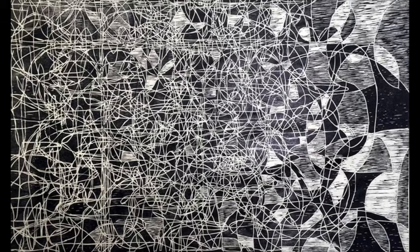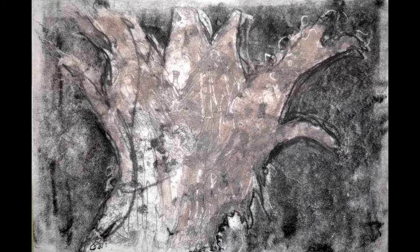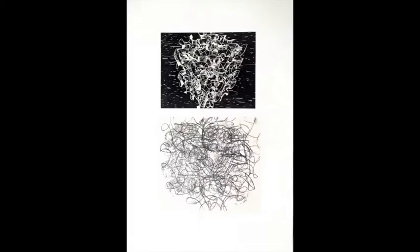I think I have one of my animations coming up here. Gotta pay close attention because it's only 10 seconds long. I don't even know if it's 10 seconds. And it uses monotype printmaking and some field recordings, sound recordings.